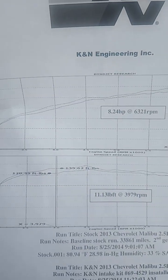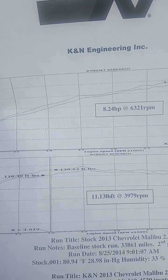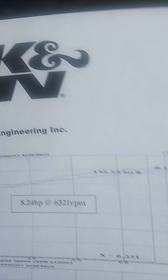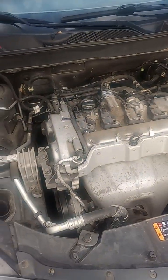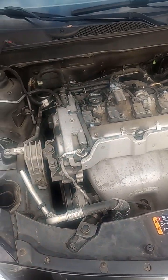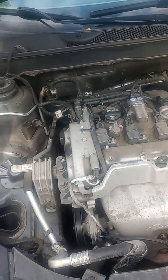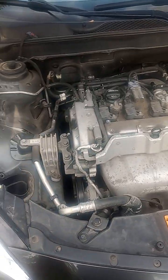It will improve your wheel torque by 11.13 foot-pounds at 4,000 RPMs, 3979, so you just round up. Now, this car's factory setup makes its peak torque at 4,400 RPMs. So this intake system will improve your low RPM torque and the mechanical efficiency of your engine breathing at low engine speeds, which will in turn improve your fuel efficiency.